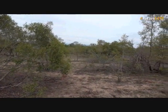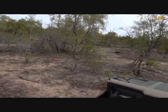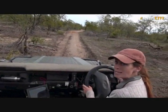You always see them together in this area, and they can be fascinating to watch if they would just sit still for more than 1 second at a time.